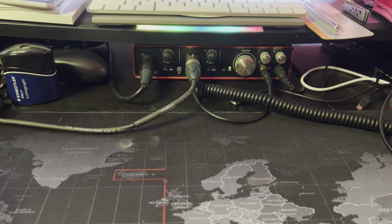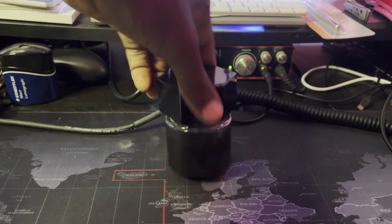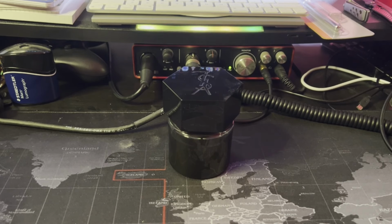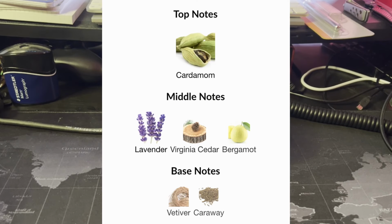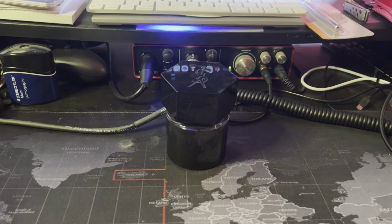Now, the next one is one of my coveted fragrances. I've had this probably since 2013, maybe a year earlier. I'm not sure. But this is YSL's La Nuit de l'Homme, and it's a woody spicy. Again, it's another cardamom fragrance. And I'm going to tell you, this rendition is an earlier one. This right here pushes out. You literally need only 2 sprays. I mean, it's that strong.